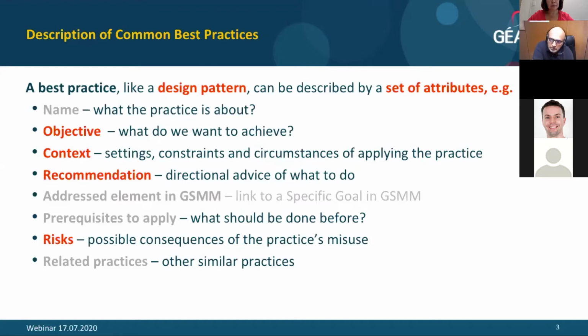So for example, each practice is described by its objective, so what the given practice wants to achieve. Then we describe the context, which is a set of circumstances, settings, and constraints in which the practice has been found to work particularly well. Then, of course, the major point, which is the recommendation. The recommendation provides directional advice of what to do in order to implement this practice.